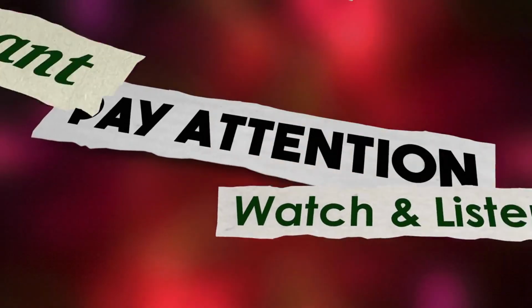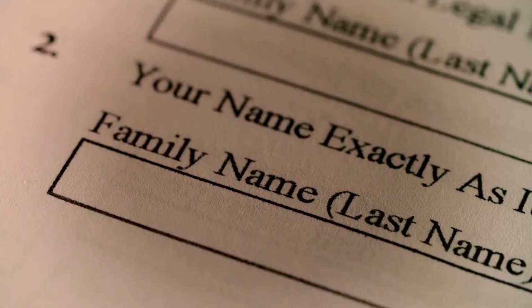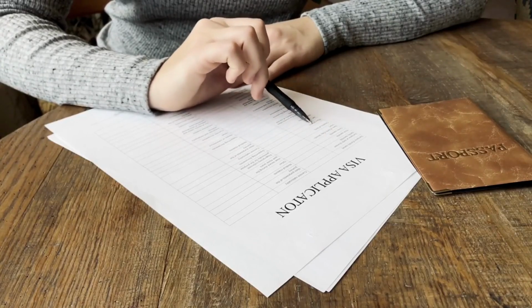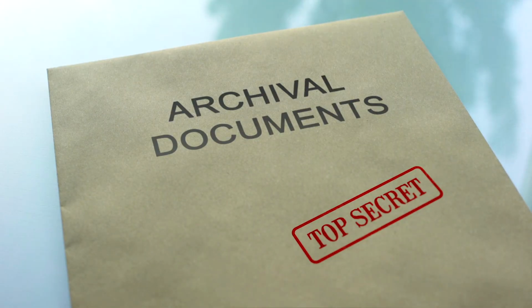Then, research legal options available in your country. This is crucial. You need to understand laws about changing identity. This involves name changes, paperwork, and more. Next, prepare necessary documents. This includes your birth certificate, social security card, and any other IDs. Store these securely, as you might need them later.